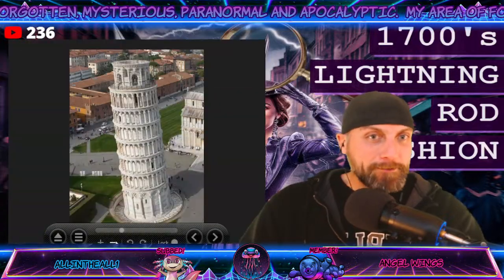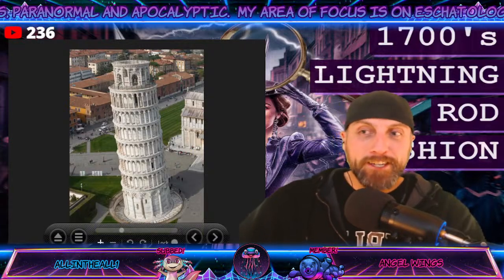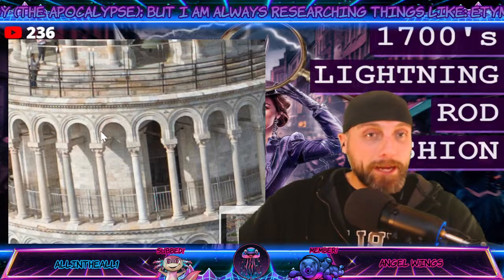Look at this building. Doesn't this look like a giant battery? It's the Leaning Tower of Pisa. Very interesting building. Now take a look. We have all of these columns around the outside of the building, right? This shape right here is like a horseshoe magnet. If this building was electrically charged, this would act as a type of horseshoe magnet, directing the flow of energy through these columns down into the next portion of it.